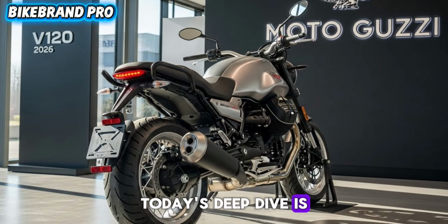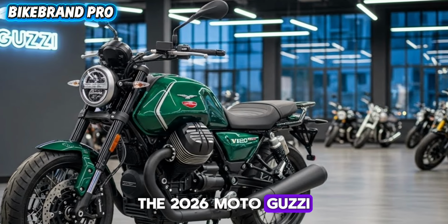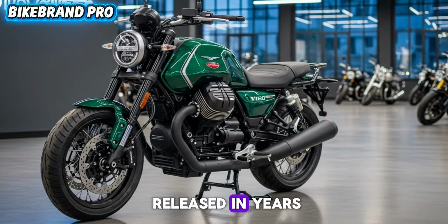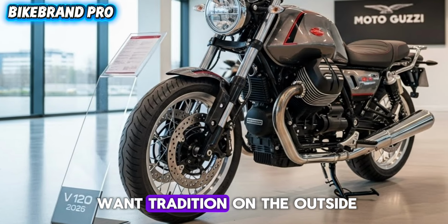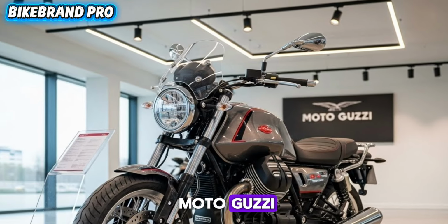Today's deep dive is all about one motorcycle that has quietly rewritten Moto Guzzi's future, the 2026 Moto Guzzi V120. It is more modern, more powerful, and more confident than anything the brand has released in years. This model represents Guzzi's leap into a new engineering era, built for riders who want tradition on the outside and cutting-edge performance underneath.